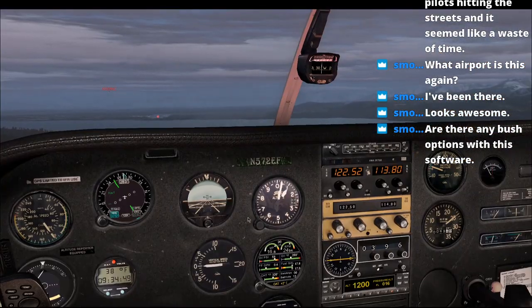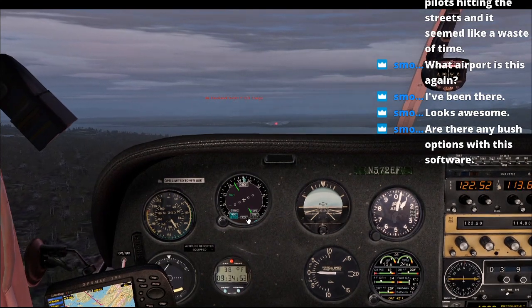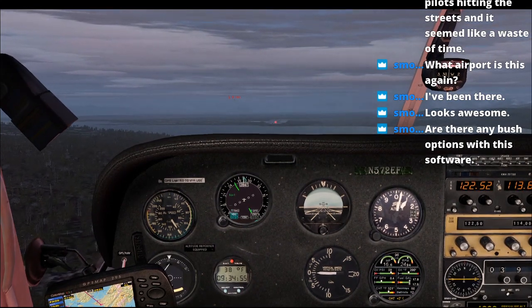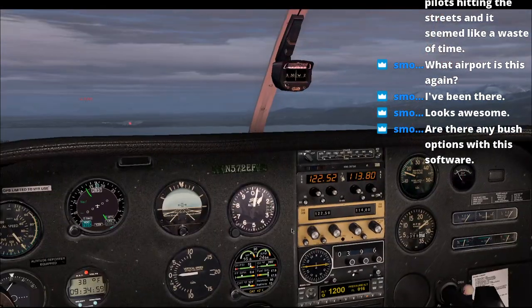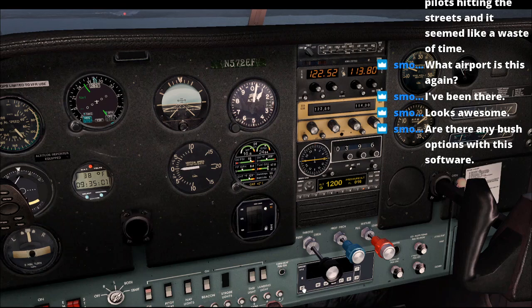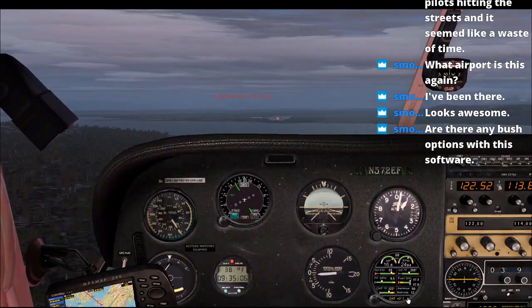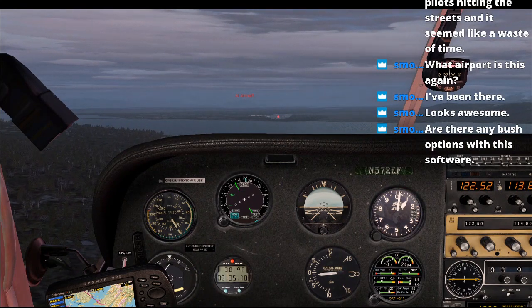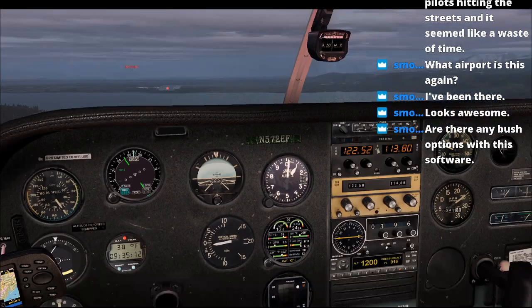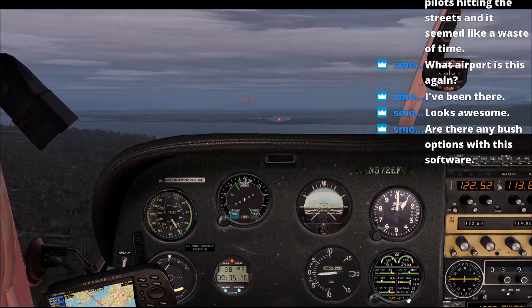Are there any bush options with this software? That's actually what I'm flying right now. This is the Cessna 185. I'm just going to fly right over the runway. Let me turn the autopilot on really quick. And these avionics are all real, by the way, as well. I don't play around with fantasy gauges. These are all actual simulations of the real thing.